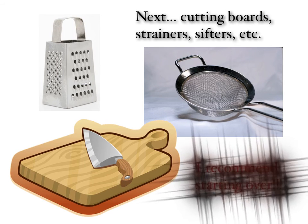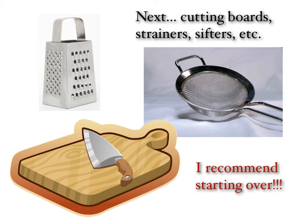Then comes your cutting boards, strainers, sifters, etc. I recommend starting over. These items naturally have cuts, grooves, netting, etc., which can and do hold onto small fragments of food. Yes, with these items, I do recommend you start new because of what they are and what they have been previously used for. Your health is more important.